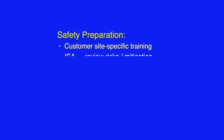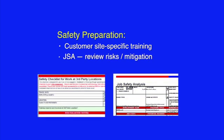Just before his site visit, Roger goes over his safety preparations, like customer site-specific training. Many locations have, at minimum, a visitor orientation video. He also reads through the Job Safety Analysis, or JSA, to review the risks and determine the best mitigation steps, including personal protective equipment, PPE.